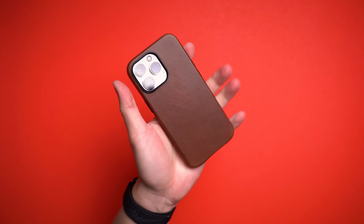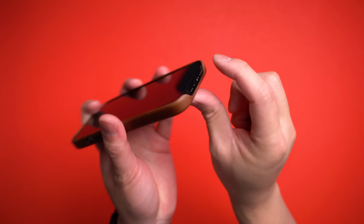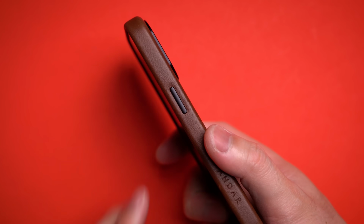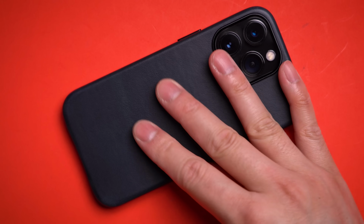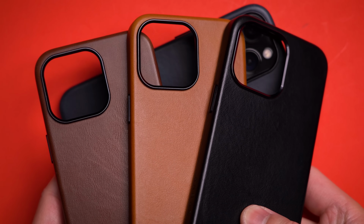This is one of those cases that look fancy and feels like it too, with a soft and slightly cushiony feel, plus the wrapped edges giving it a polished finish so you know you're getting your money's worth. The metallic blacked out buttons are also a very welcome bonus. With minimal branding along the edges, this case lets the leather do all the talking. Plus, you've got a few to choose from as well, like this darker navy finish for that mysterious vibe, but also a few classics that would get any leather fan excited.